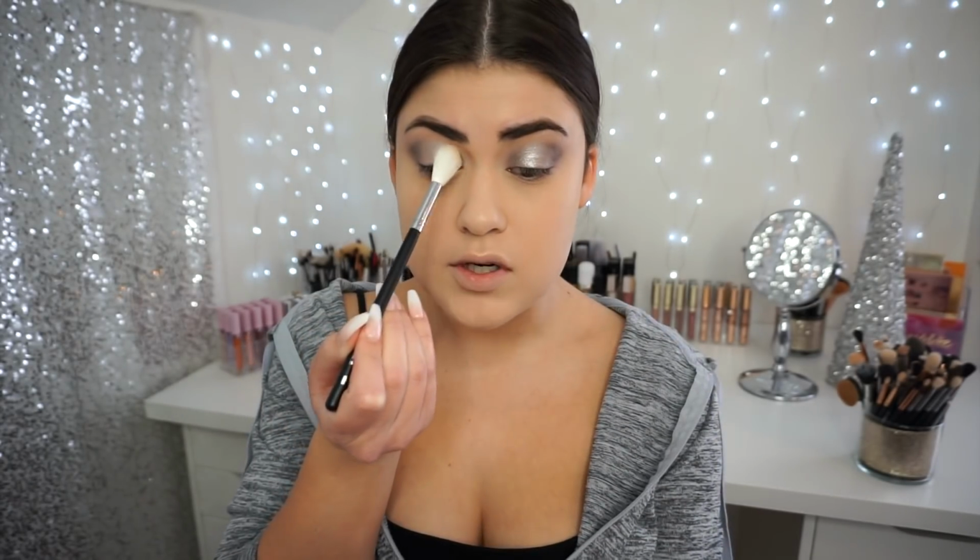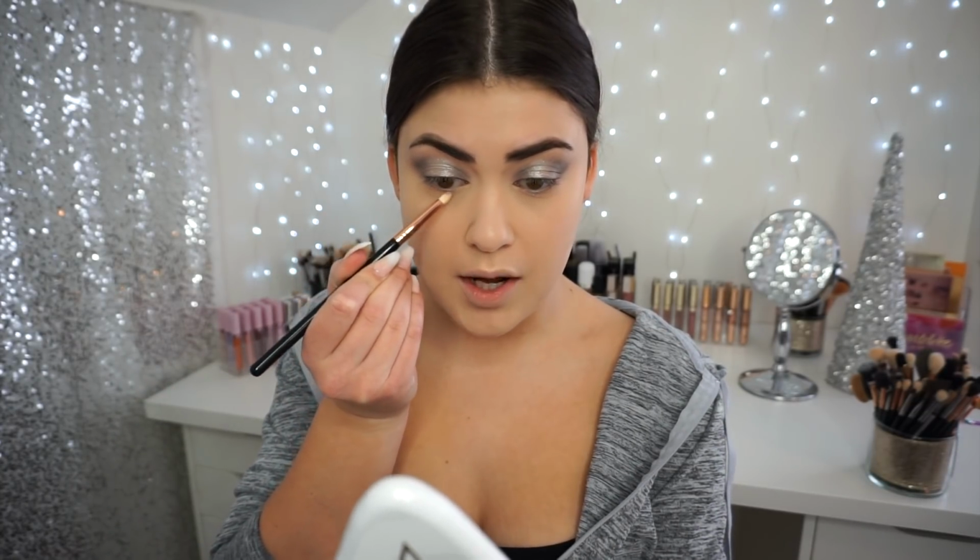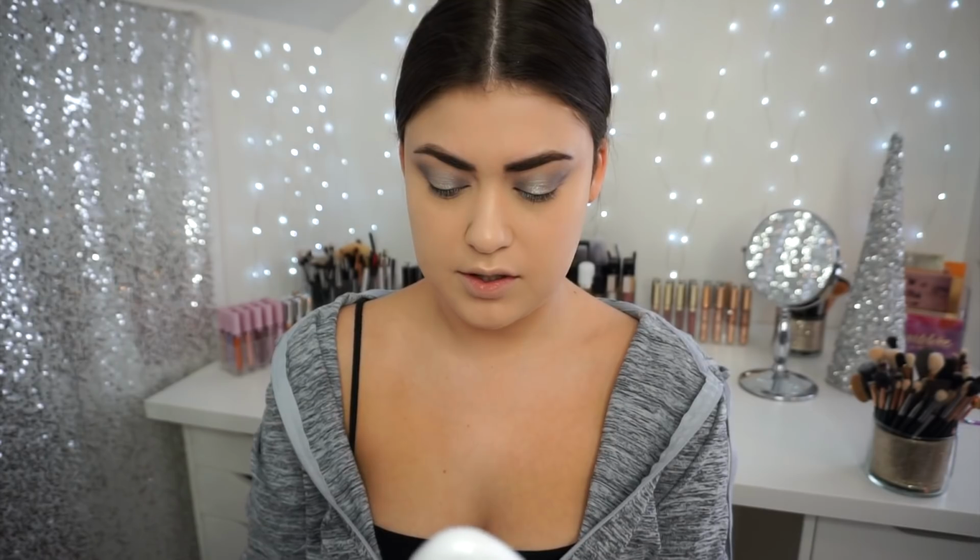And this kind of forces all of the colors to fuse together. So once that is on there, I'm going to recreate the same look on the bottom on my lower lash line. So I'm going to pick up Cyborg first, which is the silver. And I'm going to take Cyborg and put it right in the middle of my lower lash line.